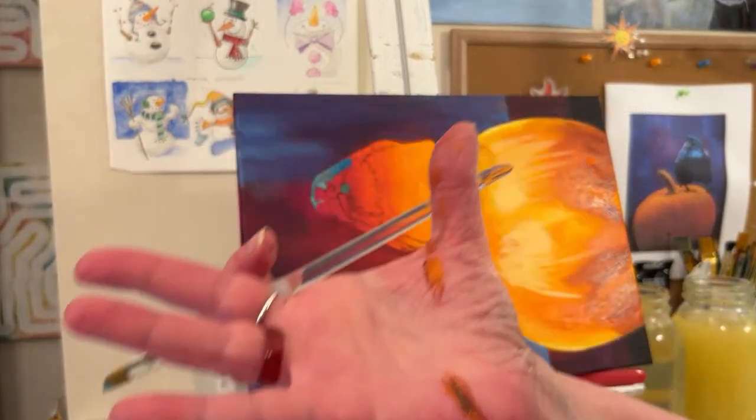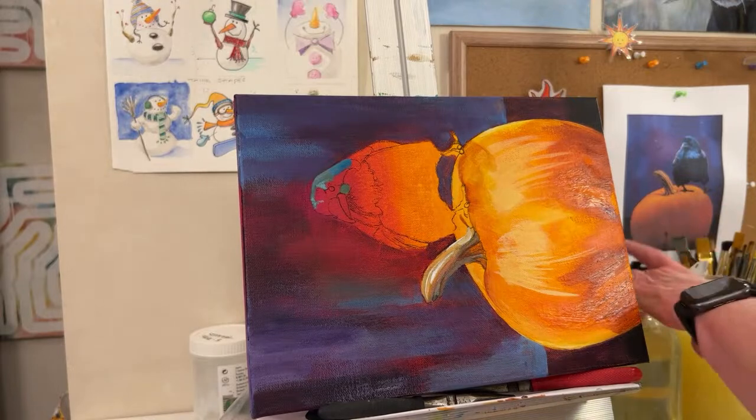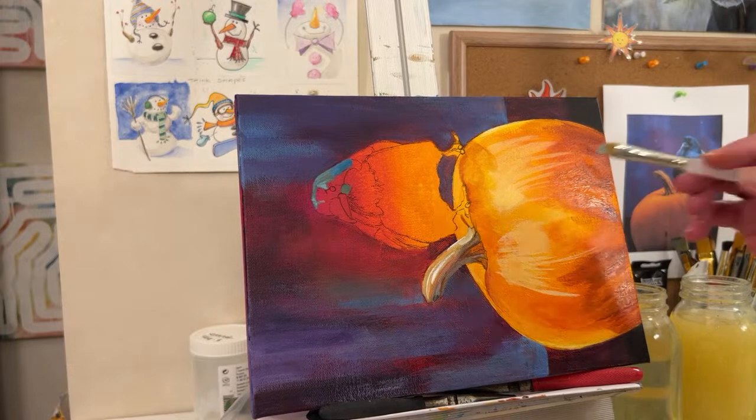Mm-hmm. Ooh, I just stuck my hand in because I forgot. Wet brown. We could do E.T. with Drew Barrymore as a little girl. She's probably younger than I am. I was probably more the age of her brothers in that movie.